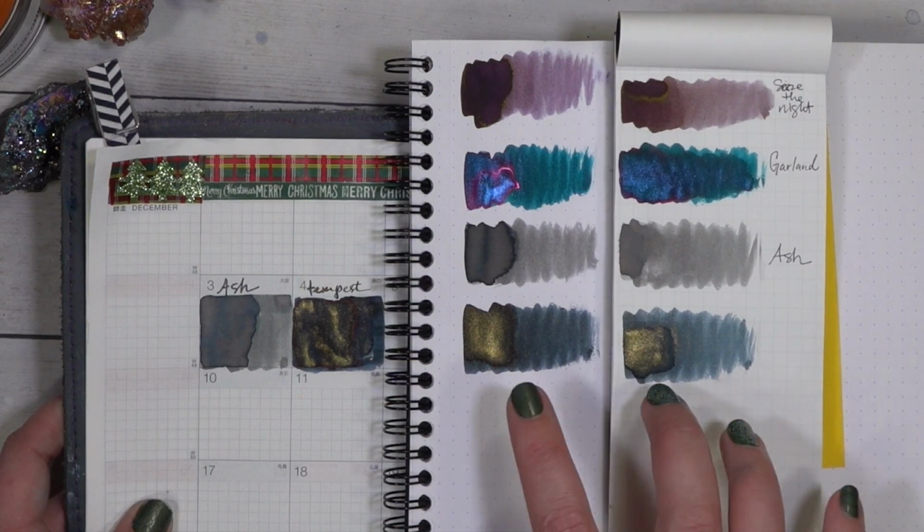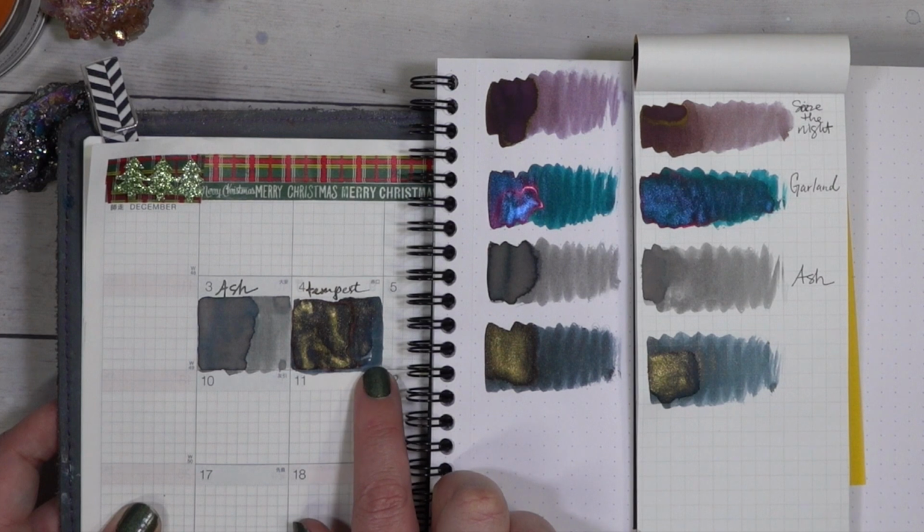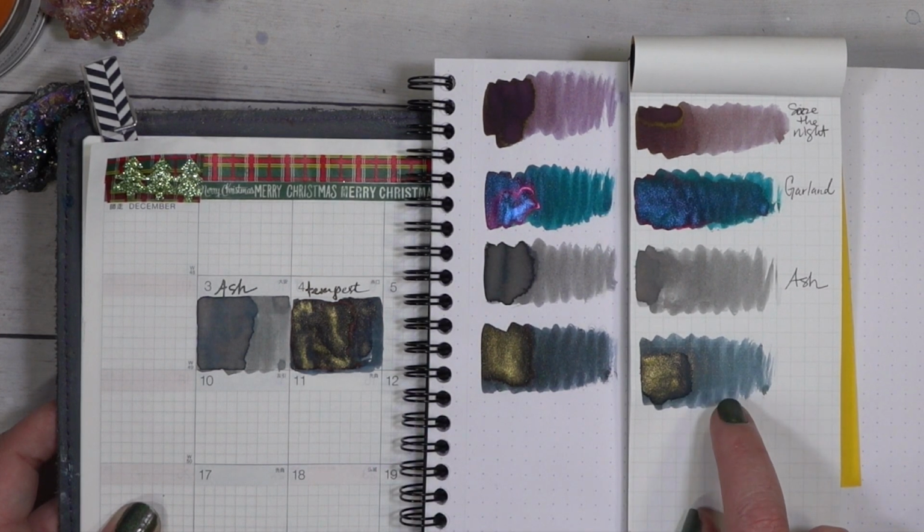So here they are side by side. Again, it's almost like darkest to lightest the way I have them set up. But I would say that the Rhodia and the Tomoe River, their coloring is about the same.